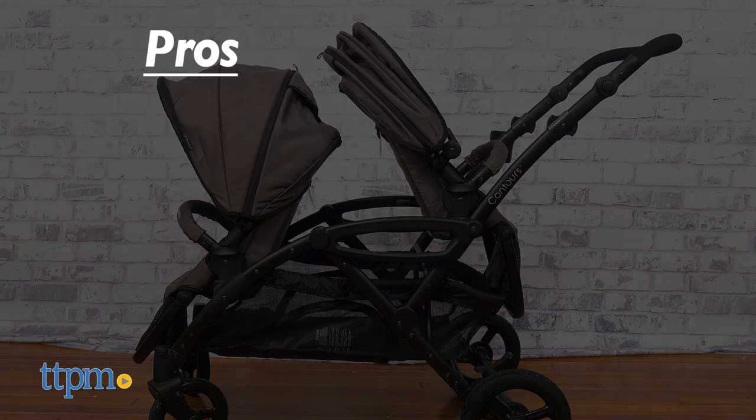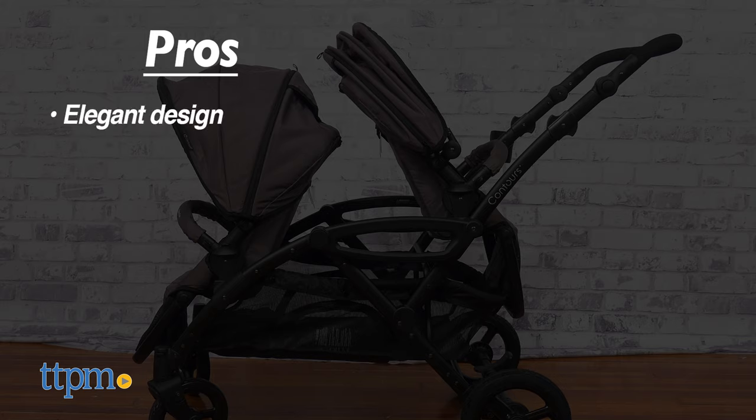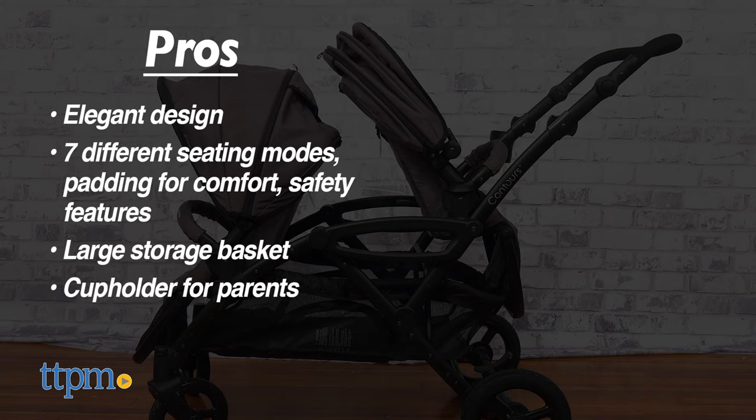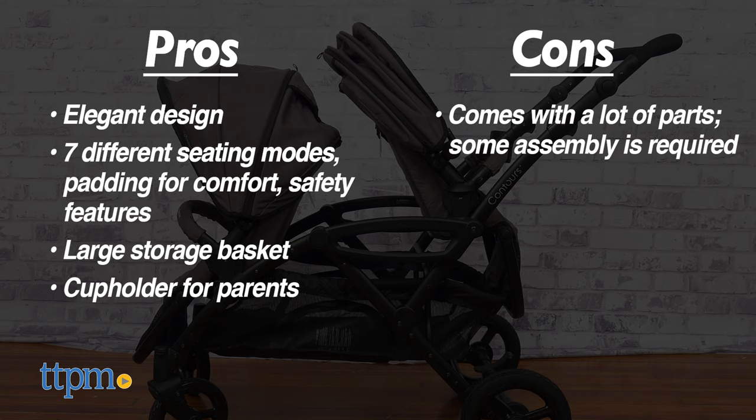My pros for this product are: I love its elegant design, the 7 different seating modes, the padding for comfort, and its safety features. The large basket for storage underneath is great too, and there's even a cup holder for parents. As for cons, the assembly for our team wasn't the easiest.